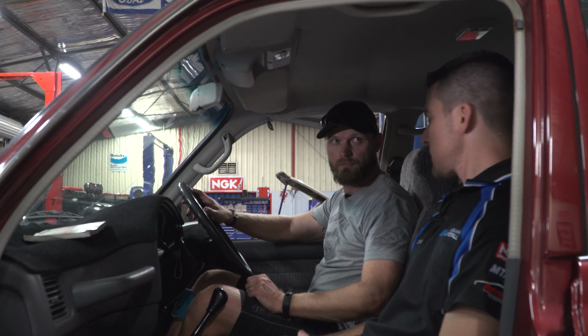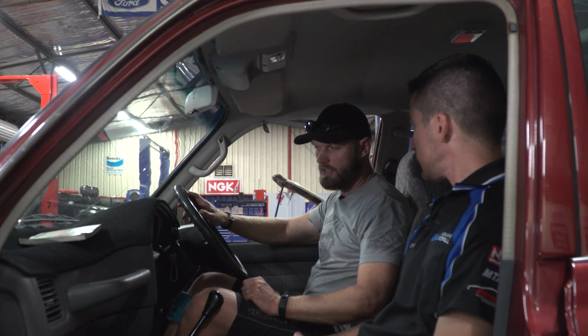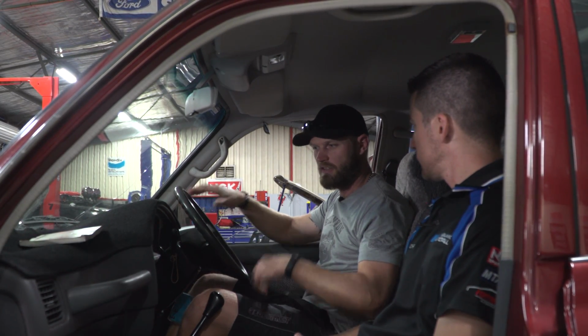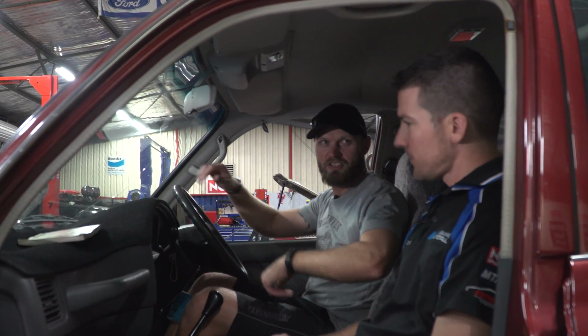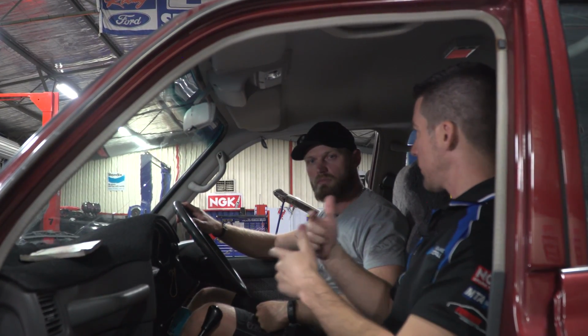With the clutch on a manual vehicle, how do you check if it's going to slip, the best way, without damaging the car you're test driving? The first thing we do straight away when testing a clutch is look at where it bites. Two telltales straight away: is the clutch biting too low, or too high? Depending on the type of clutch you've got, it could be one or the other.